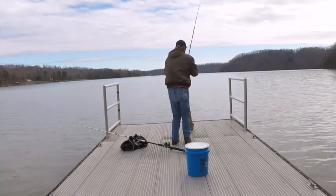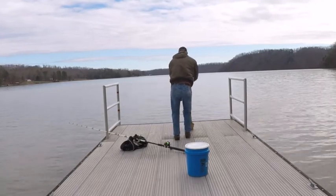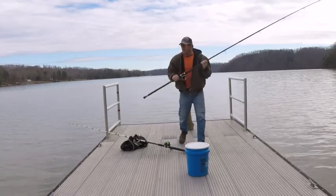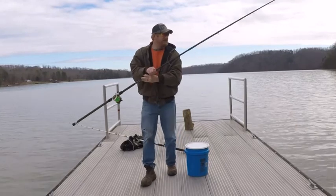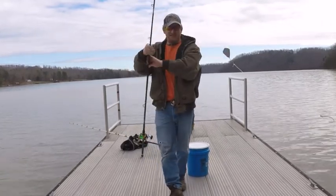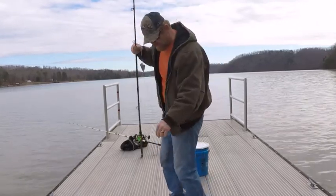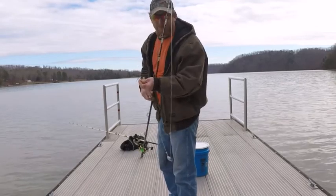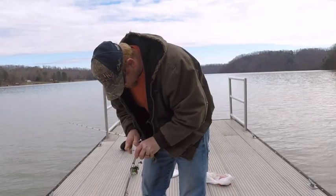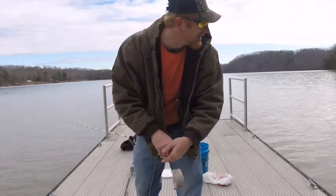Oh, he just spit it. He just spit it. That felt like a real nice fish. Yeah, he just spit that. Man, that makes me mad. Let's get it baited up, get it back out there. And that was on the skipjack.